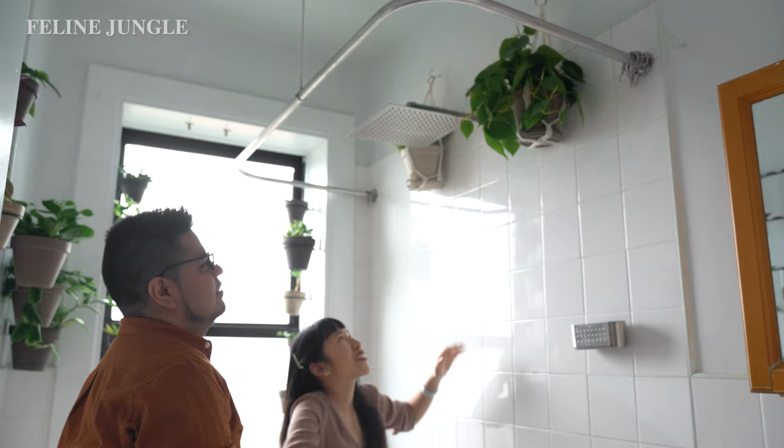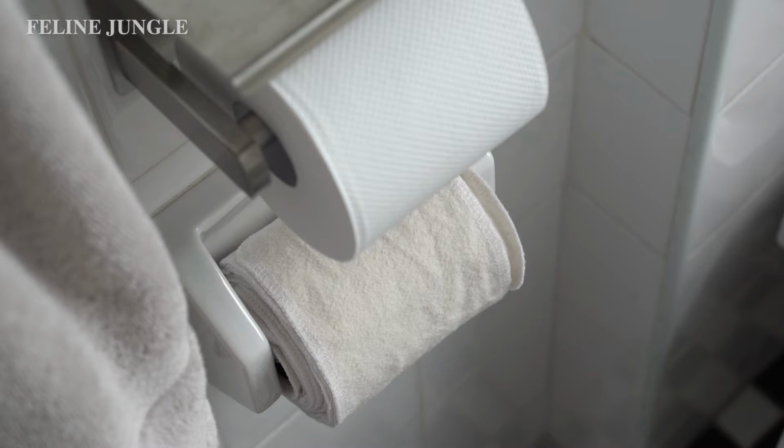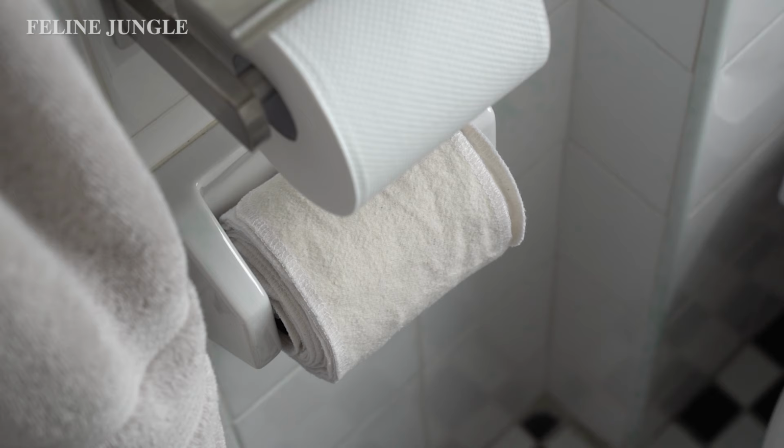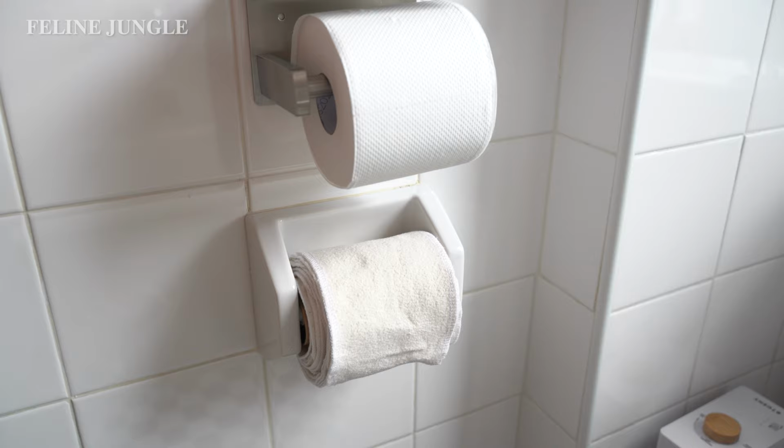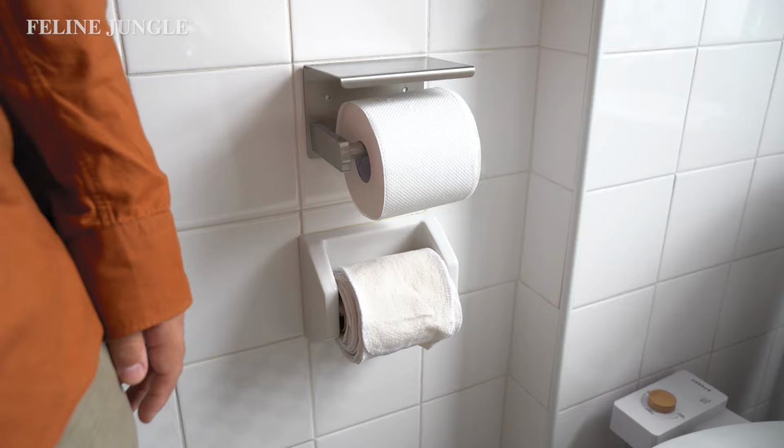Kind of random question, but I see that you have fabric toilet paper. So this fabric is for when you use the bidet. The bidet cleans you, no mess, and then you just dry yourself off with this. It's so eco-friendly. Yeah, I mean, we try to do our best.